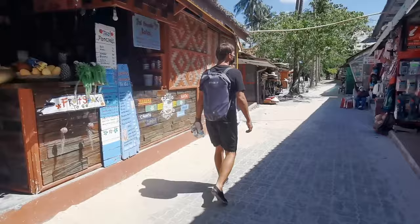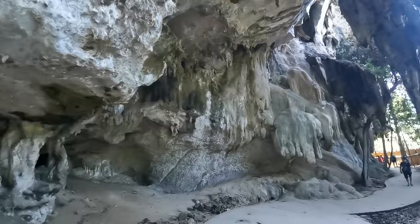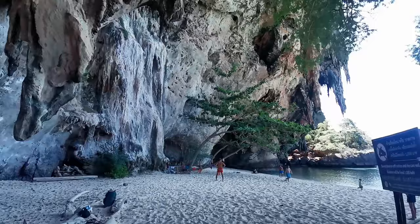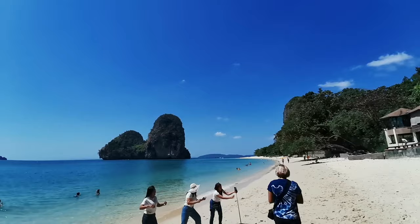That said, if you go to the east side and Phra Nang Cave, you will understand why this is such a popular destination. Towering limestone cliffs hanging over the water, with people climbing on the cliffs, playing football and enjoying other beach activities. The water is also not as shallow, so it's nice for swimming, and of course it does have a really beautiful view.